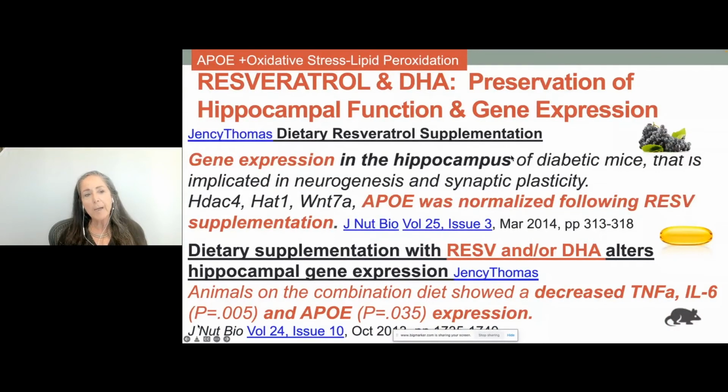This was an interesting study pairing resveratrol with omega-3 DHA, the most prevalent omega-3 in the brain. So we know that hippocampal function is damaged by cancer-related inflammation, cancer treatment-related inflammation, the hippocampus being the seat of a lot of our memory function as well. So the patients who had ApoE actually had a normalization of function adding resveratrol. It's a pretty interesting study. And another study also looked at resveratrol and DHA altering hippocampal gene expression and a decrease in TNF alpha and interleukin 6. So this works, basically. And resveratrol and omega-3s have a lot of other applications in cancer care.